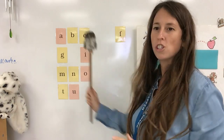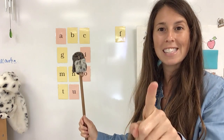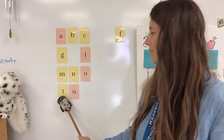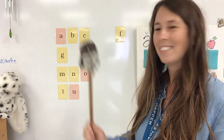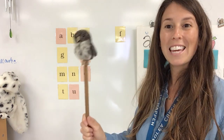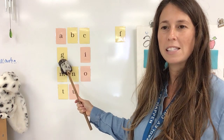Let's practice. We're going to jump all around. Let's see if you can keep up. I'm going to point to a letter. See if you can say the letter, keyword, and sound before me. Ready? T, top, t. G, game, g. Good. Remember, this is a fancy G. We see it in books.